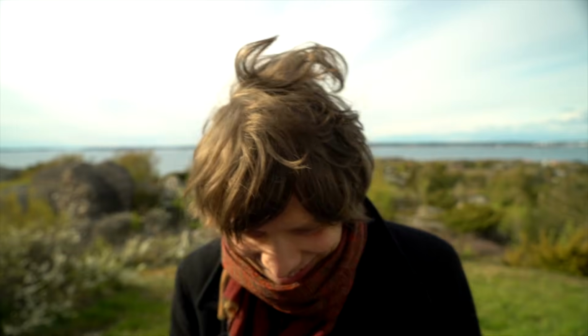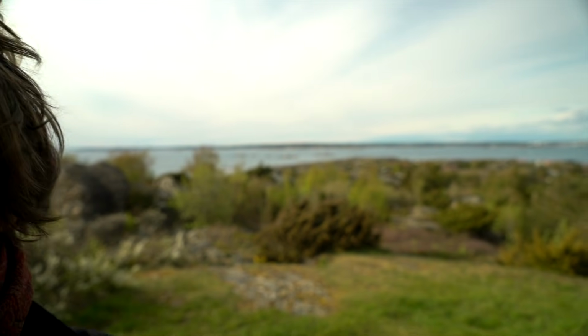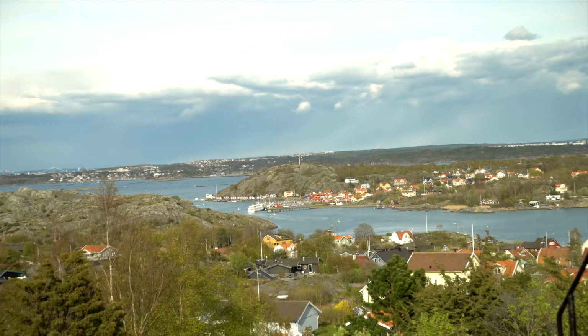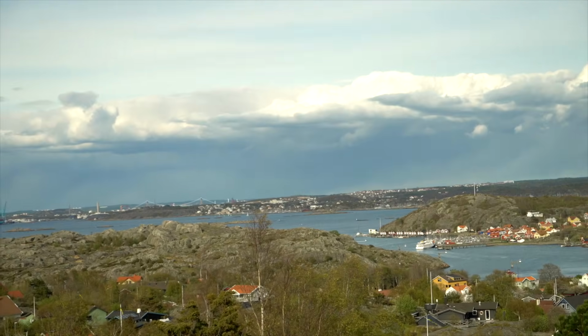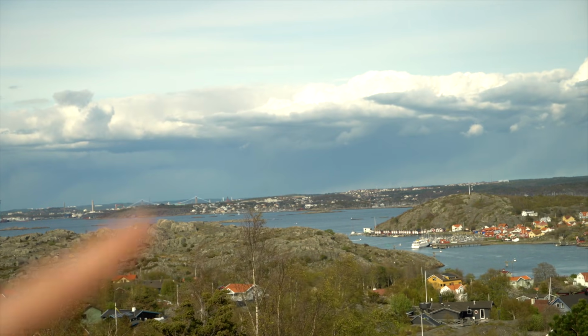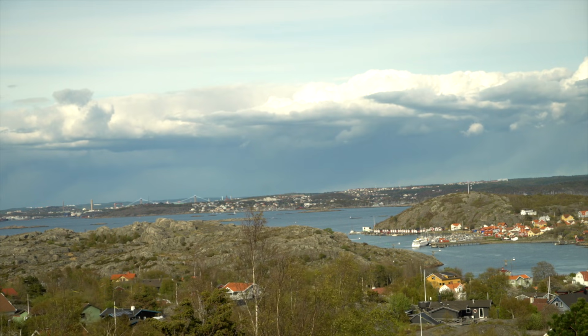So I'm standing at the top of my island, as I used to call it. Someone asked, do you have an island? And I mean the island I'm living on, right? So I'm just gonna show you. You can see the boat is down there. Down there is the boat to the town. And if you see that bridge there, it's called the Golden Gate of Gothenburg. It's Älvsborgsbron. Göteborgs Golden Gate.